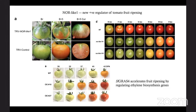So this NOR-like 1 is found to be a positive regulator of tomato fruit ripening, which offers a different aspect to work on for improving the shelf life and also reducing the post-harvest losses. Next is the Solanum lycopersicum GRAS4 transcription factor. This transcription factor is found to accelerate fruit ripening by regulating the biosynthesis of ethylene genes.